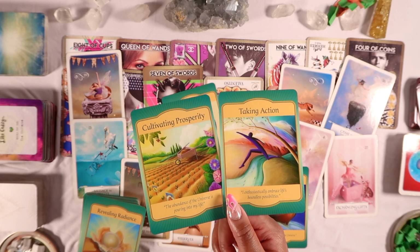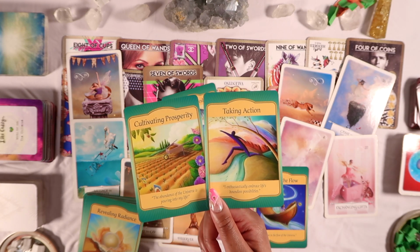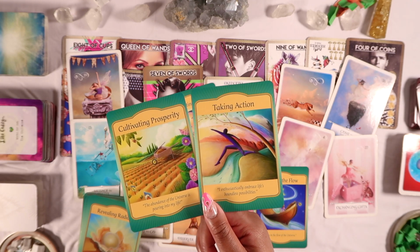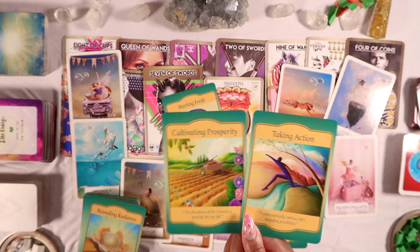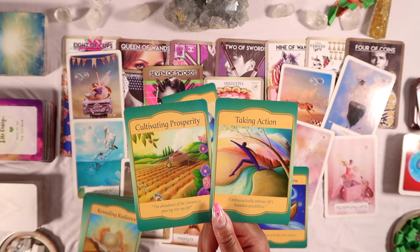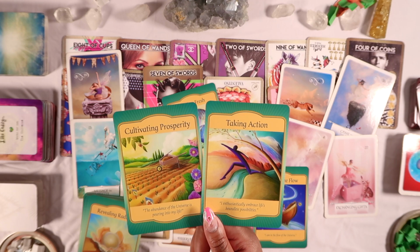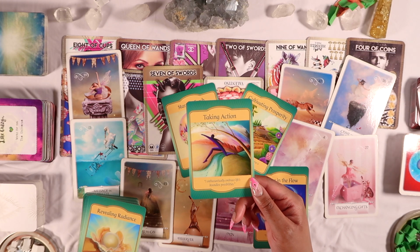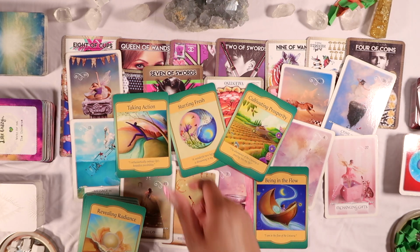Because I see you guys starting in more of a friendship energy, the universe is saying don't write anyone off at this point. Be open to receive, be open to see people for who they are. Don't assume that this is who this person is and that's who they are. And then we have cultivating prosperity and taking action. Cultivating prosperity: the abundance of the universe is pouring into my life. So the universe is saying, listen, be open to receive because I'm about to really fill your cup. And then we have taking action: I enthusiastically embrace life and its boundless possibilities.